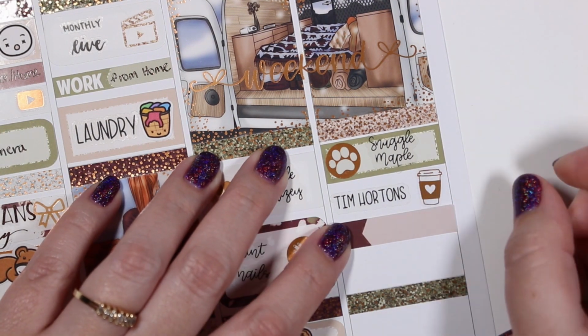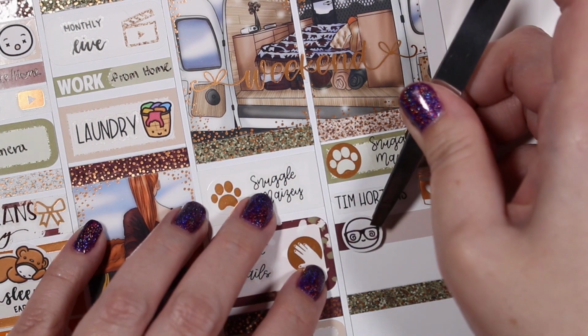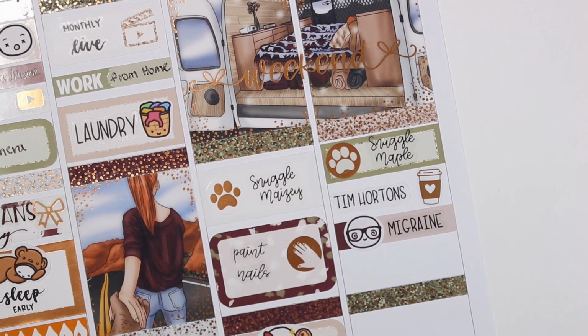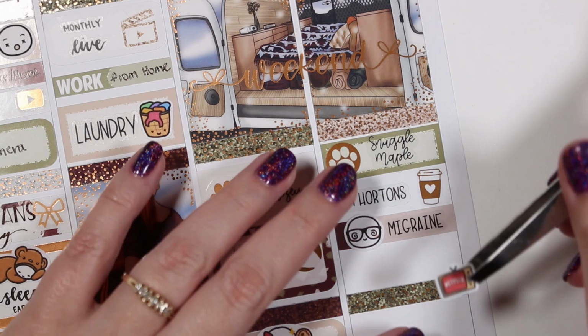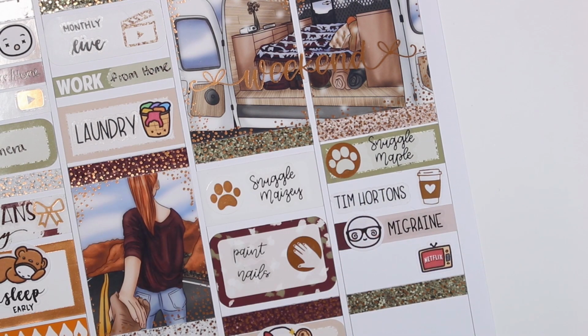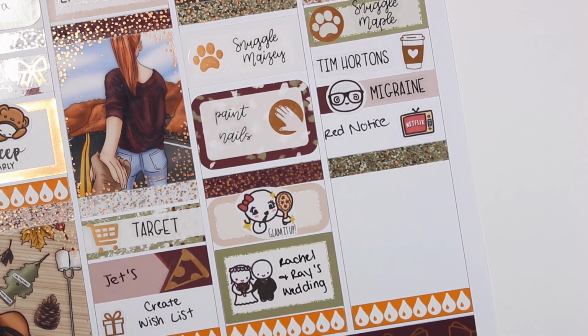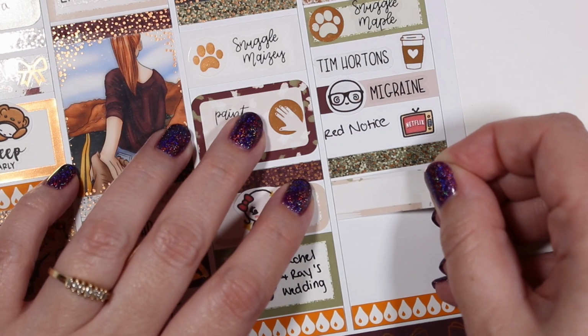I also had a migraine that morning. Definitely we had that delivered, because there's no way that I go out with a migraine in the morning. It's just never a good idea. Migraine and driving, not a good idea. Anyway, that crazed looking munchkin face is from Once More With Love. The migraine script is from Kinzi's Creations.